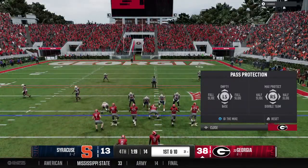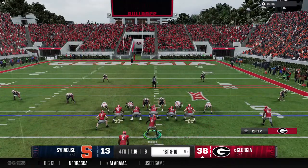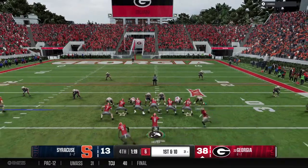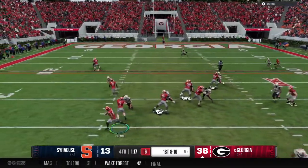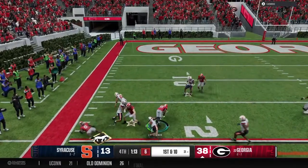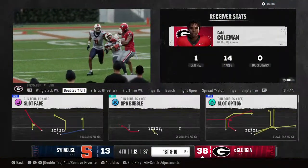The Dogs have it with a 1st and 10. Quick touch pass to the receiver. And stampeding through the defense. And he's brought down after a nice gain.